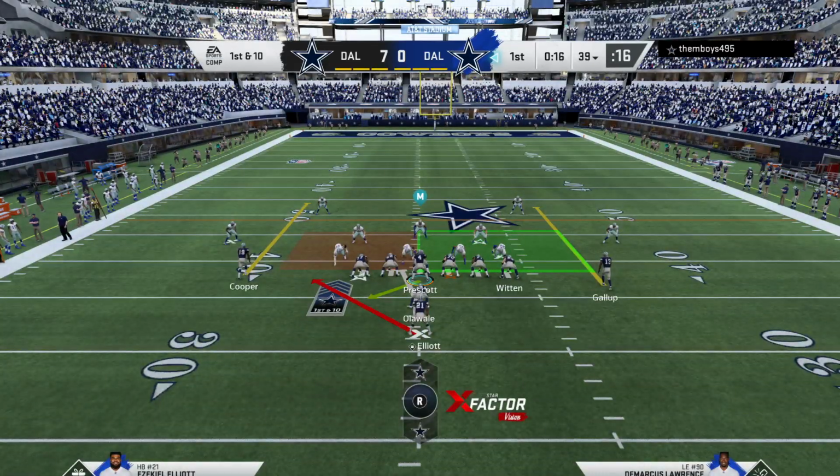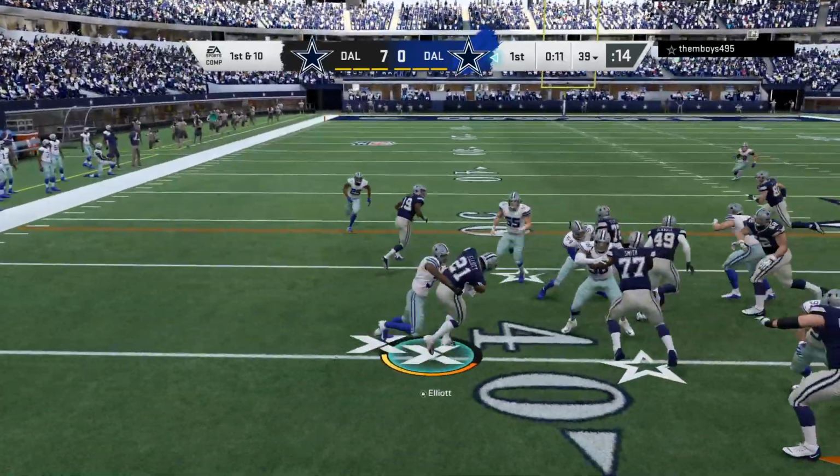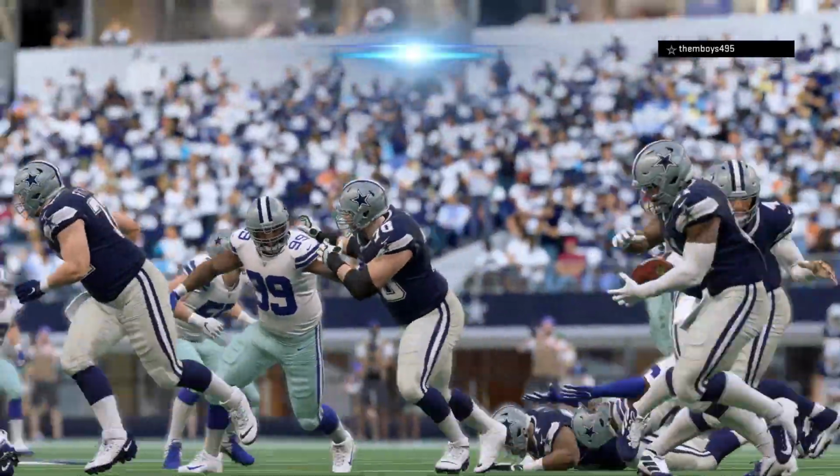So from the 39 now, they'll come up on a first and 10. They keep on the ground with Elliott. 2 yards on the pickup there. It'll be second and 8.